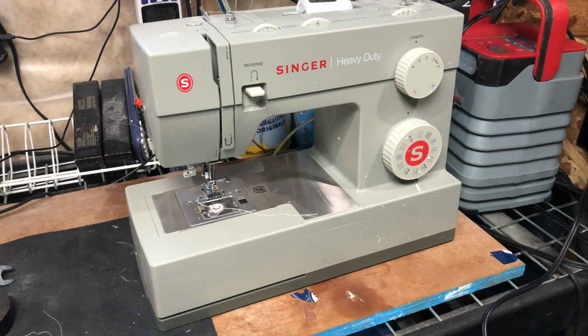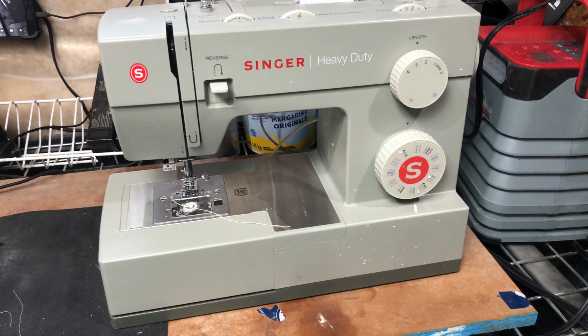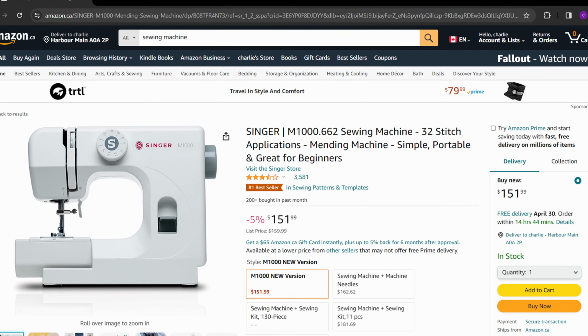Number 8, a sewing machine. Owning a sewing machine can be a practical investment that saves both time and money. You can purchase a decent sewing machine for around $150. Instead of purchasing new clothes or paying for alterations and repairs, you can tailor garments to fit your body perfectly or mend minor damages yourself.